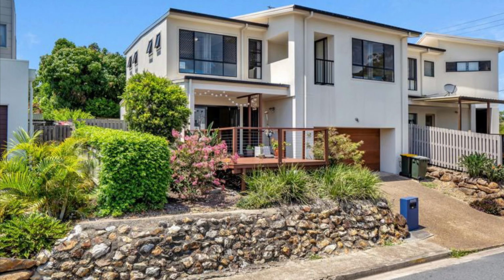This has been presented by Kevin Brown and Jesse Young from Remax Coast on the Gold Coast. This is 2 of 51 Ashbourne Terrace, Biggera Waters.